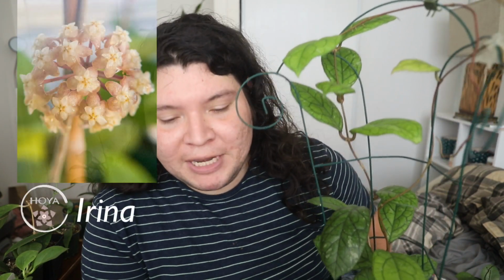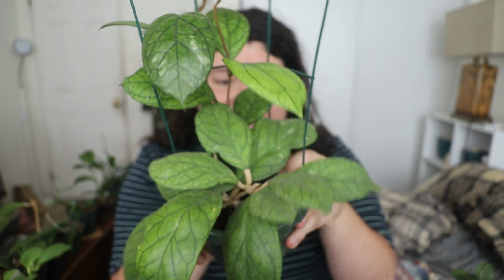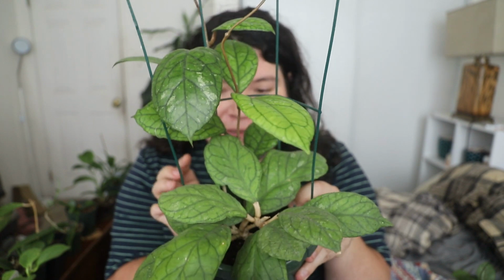Alright guys, one of my favorite Hoyas, or my favorite Hoya for that matter, is this one right here, and it's so big that I cannot even do it justice, but it's my Hoya IRINA, guys. Oh my god, I've actually chopped this up 4 times to do swappings with friends, so it's not as full as it once was.